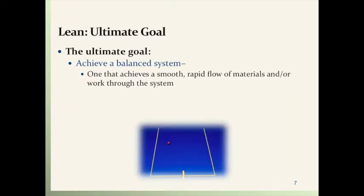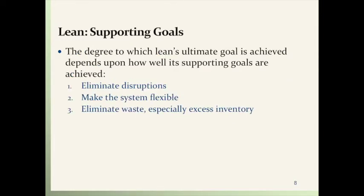So the ultimate goal is to have a balanced system. So you want to achieve smooth, rapid flow of materials or work through the system. So there's some supporting goals. So you want to eliminate disruptions, make the system flexible, and eliminate waste, especially excess inventory.